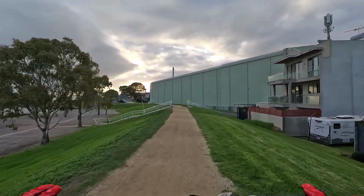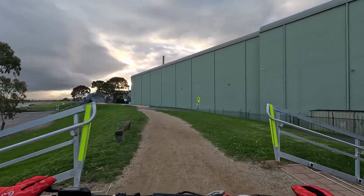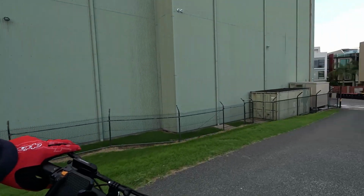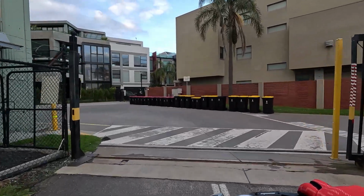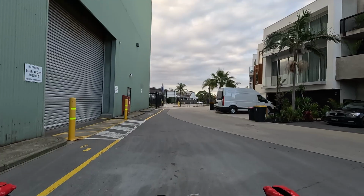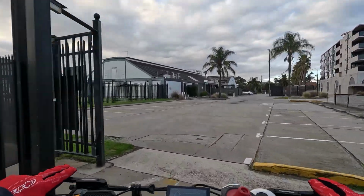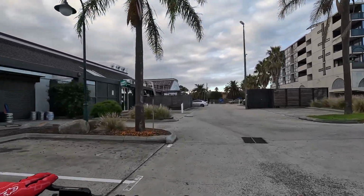This is the big green shed I was pointing out from the other side. They store, I don't know, I reckon at least 200 boats in there of all sizes. There's larger cabin cruisers and there's smaller speedboats and things. It's rubbish bin day, as you can tell. This is the entry point for the places that are back onto the canals. On the left is a swim school. All the little kids go in there and learn how to swim.